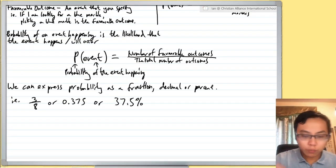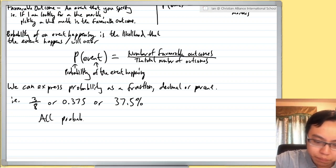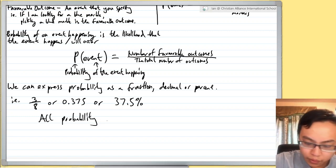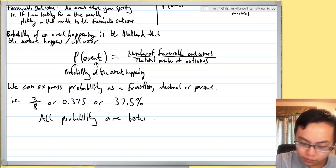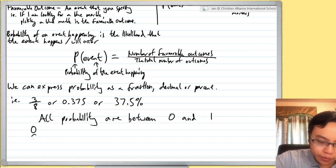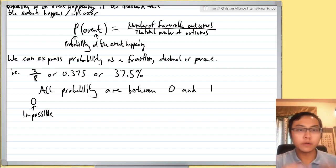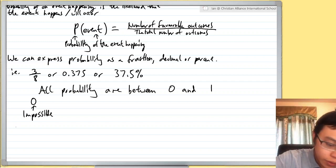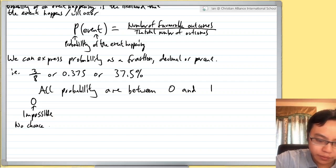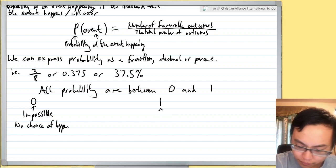As you can see, these probabilities can only be between 0 and 1. Let me just say one more time, all probabilities are between 0 and 1. 0 being impossible, so no chance of happening at all. To 1, which is definitely happening.